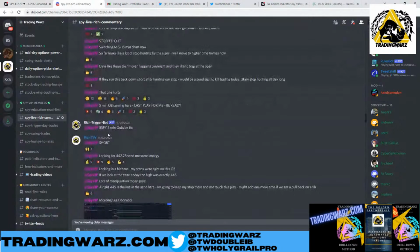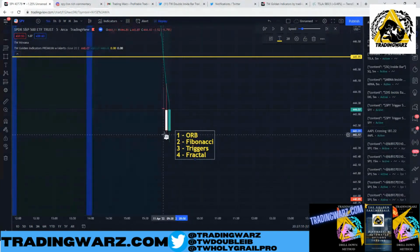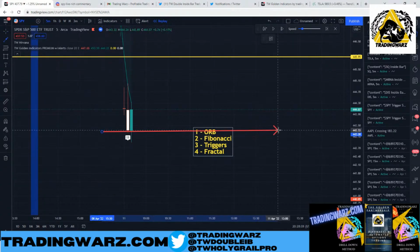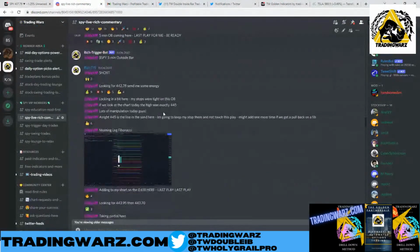Definitely. I re-entered short right here around 9:40. And what I did here is I used this outside bar as my guide. So I started short right here. And then you're going to see what I did here is I added a Fibonacci to this play. And this play ended up going really well.